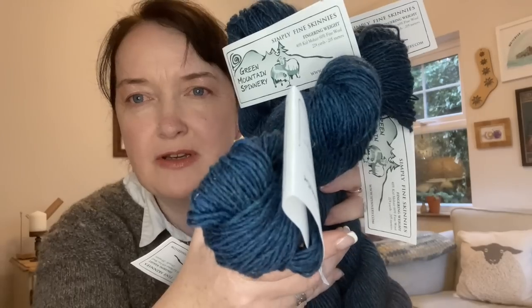Deep Sleep is the name of the colorway, and this yarn is kid mohair and fine wool, so it will knit up beautifully. I have no idea what I'm going to do with it. It's 40% mohair and 60% wool, but it will make a really nice light sweater. So I'm very excited about that. So that's the yarny goodness that has come into my life in the last few weeks.